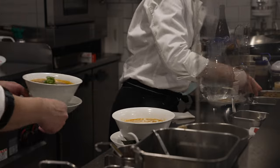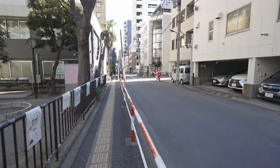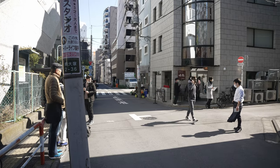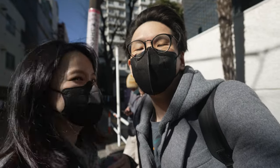I'm really excited because I've not had Nakuyu for 3 years, my god. The tantanmen, I can begin to smell it now in my mind. But we have a problem. We don't know how long we have to wait because they open at 11 a.m. and now it's nearly 11. Normally for a ramen store of this caliber, you gotta arrive 2 hours beforehand to get in on the first sitting. So we'll see. Hey guys, we have arrived at Nakuyu.